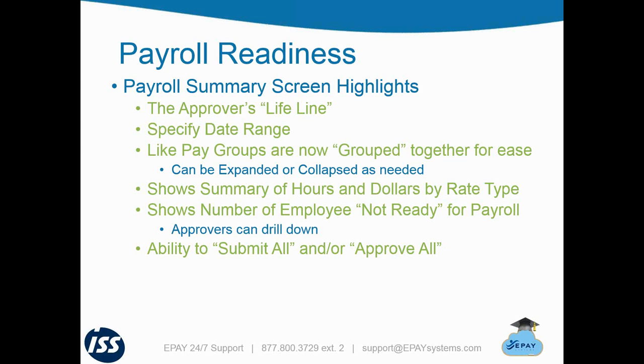The like pay groups are now grouped together for ease, can be expanded or collapsed as needed, and I think most of you that have found it to be very helpful have gone in there and expanded so you can see specifics by your pay group names. It shows summary of hours and dollars by rate type. It also shows the number of employees not ready for payroll, to which an approver can actually click on and see who those employees are.